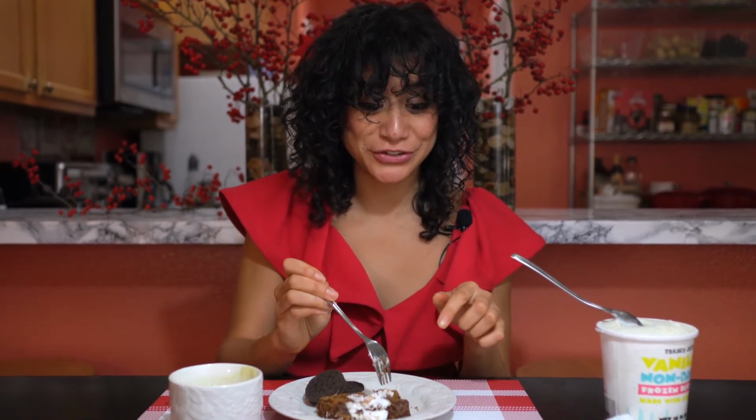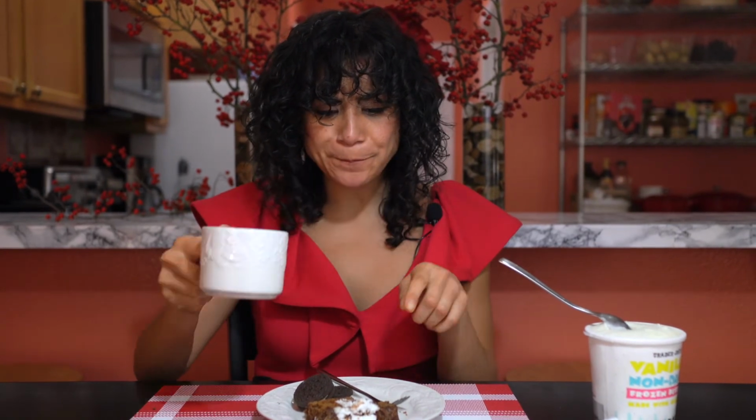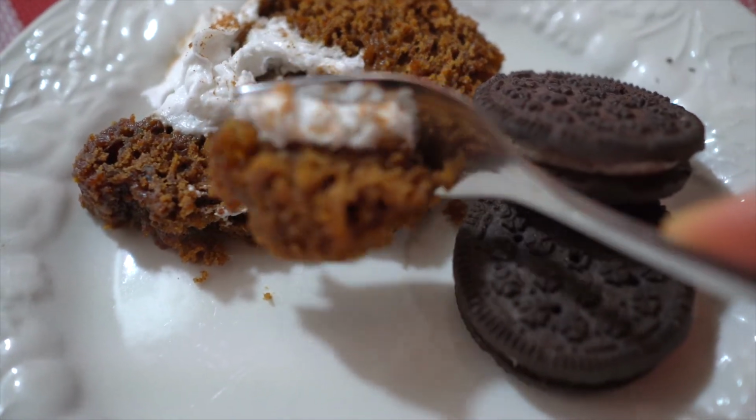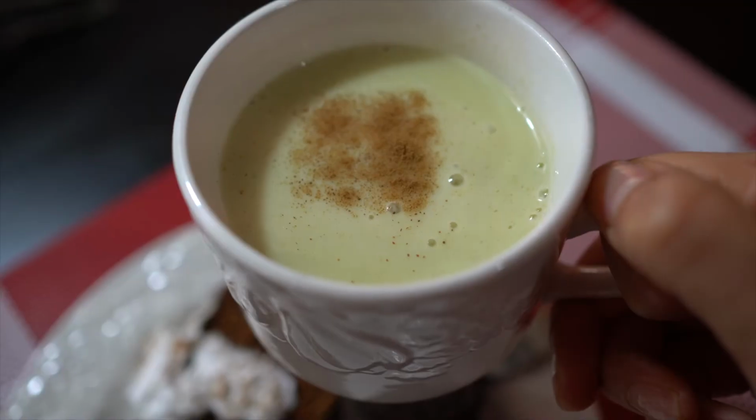I bet you with this gingerbread loaf, let's give it a try, and this combination. It's so good. It tastes like atol. If anybody knows what that is, that's what it tastes like. The gingerbread loaf is really nice and gingery. It's pretty sweet, but it's nice and moist. It doesn't taste dry. I love the combination with the whipped cream and the oat nog.